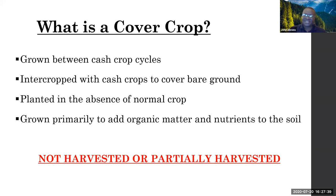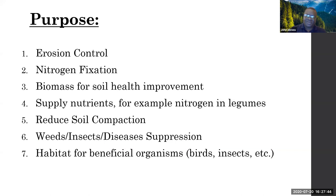So the purposes of cover crops I've listed there, we're all familiar with: erosion control to protect the soil, and nitrogen fixation. For instance, legumes have the capacity to fix nitrogen, so if you have a legume as a cover crop, then you are adding nitrogen to the soil. Then also biomass for soil health improvement, supply of nutrients, reducing soil compaction, and weed, insect, and disease suppression. Those are all benefits that we get from cover crops. And also habitats for beneficial organisms like birds, insects, and all other kinds of organisms. We'll be mentioning some of these things along the line as we go on.